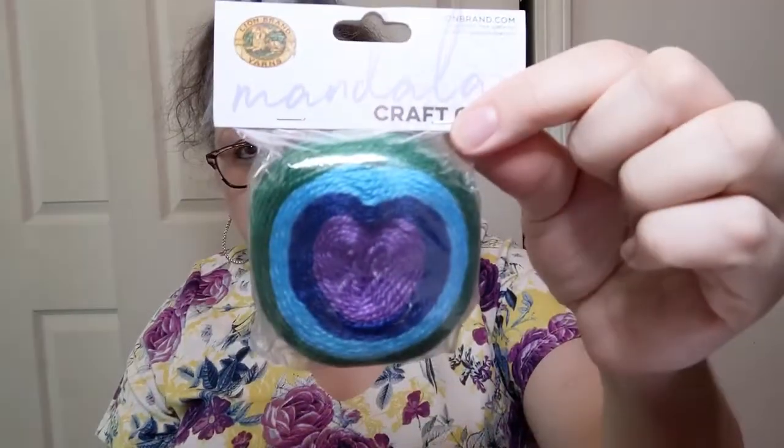100% acrylic, of course. And this is only 81 meters, so it's not a ton of stuff. It's a 35 gram cake, but oh my gosh, the cute is off the scale. And this, I think, came to a buck or something.